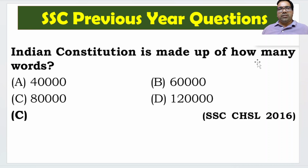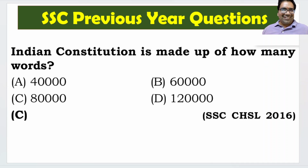Indian Constitution is made up of how many words? Indian Constitution is a pretty long constitution, right? It has got 80,000 words. It's a long one. It has got 395 articles, 22 parts, 8 schedules, etc. Why was it so long?